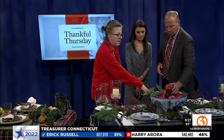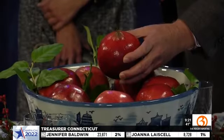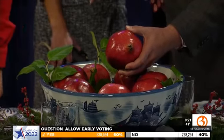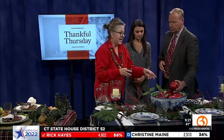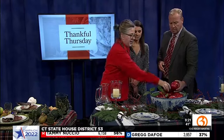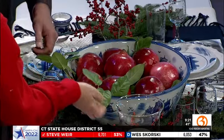This is a big blue and white bowl, classic, elegant, full. You think it's full of pomegranates, huh? I think it's full of pomegranates. Wasn't it the first thing I said? I was like, are those real? Well, you know what's interesting? Part of it is pomegranates are kind of pricey. So I get enough for the top layer, and then I get red Empire apples that match them for the bottom layer. That's so beautiful. What a great idea. I love an edible centerpiece. And a little bit of lemon leaves in there.